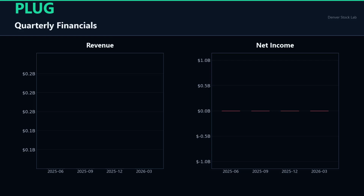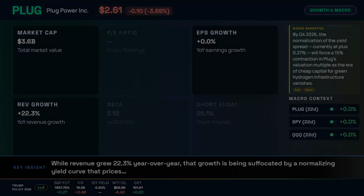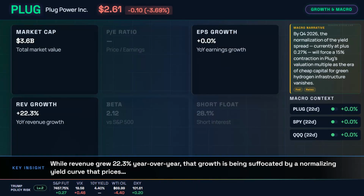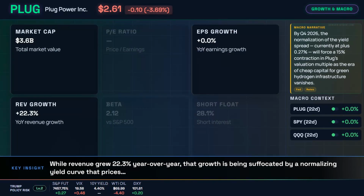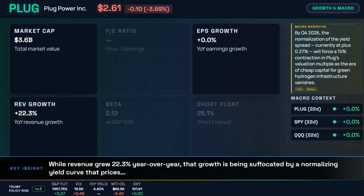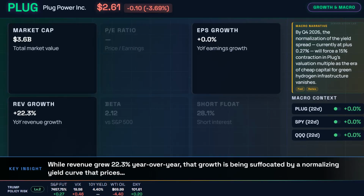Quarterly financials showing modest revenue momentum for Plug Power. By Q4 2026, the normalization of the yield spread, currently at plus 0.27%, will force a 15% contraction in Plug's valuation multiple as the era of cheap capital for green hydrogen infrastructure vanishes.